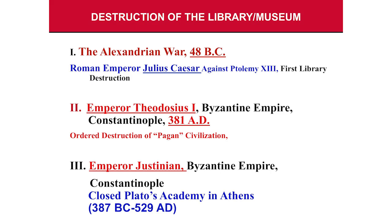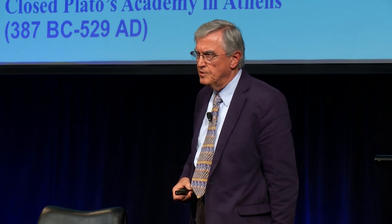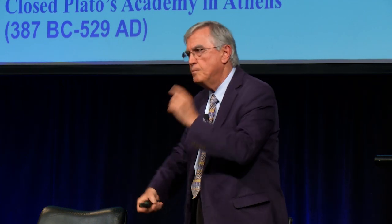Now, first, the destruction was when Caesar was trying to conquer Alexandria to support Cleopatra, whose brother was actually fighting her. They say that part of the library museum, or at least the books near the harbor, were burned. But Emperor Theodosius ordered everything pagan destroyed. Libraries were burned, temples were destroyed. That's why you see statues without arms or noses. It was a superiority over the pagans, the ancient Greeks. This is by modern Greeks who became Christian, or other Christians.